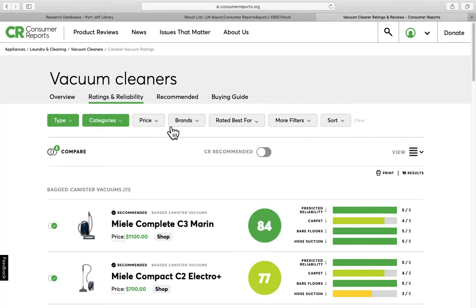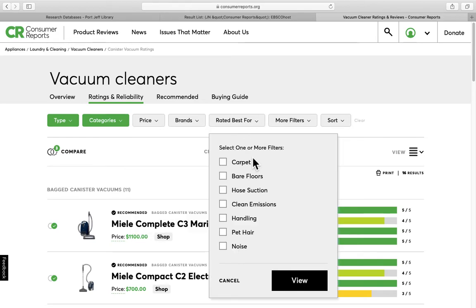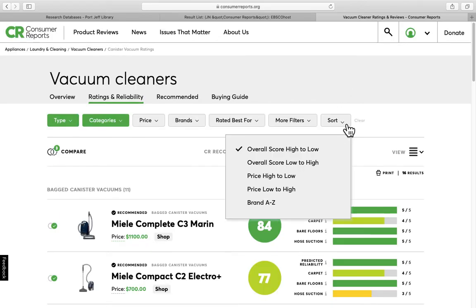okay. There are some other features here. You can filter the models by price, by brand, what they're rated best for. Maybe you're looking for models that work on bare floors. You can also search by different filters here, okay? And you can sort them by price, by the score, or by the brand name. So that's within the ratings and reliability section. There are always filters here.